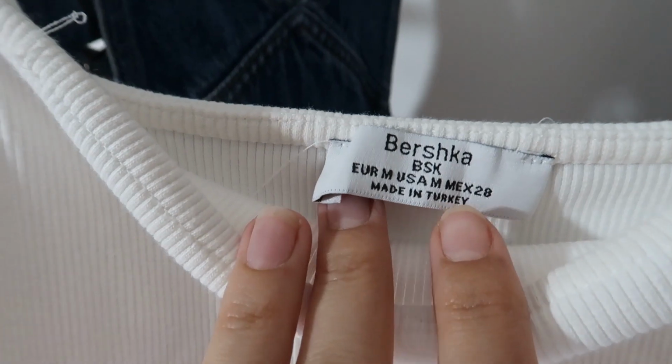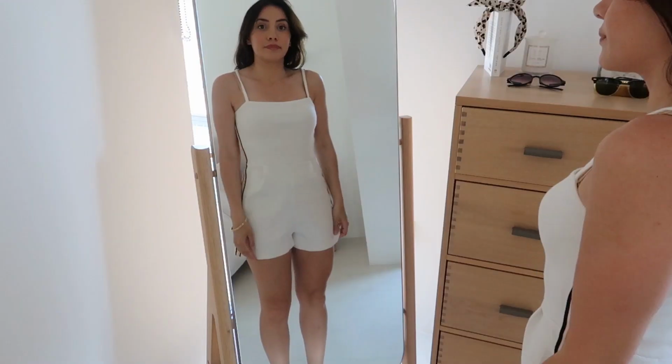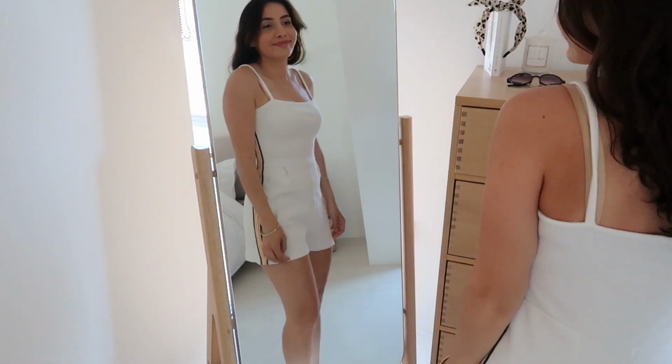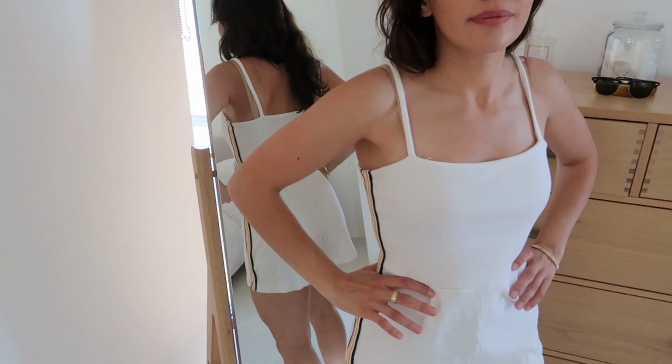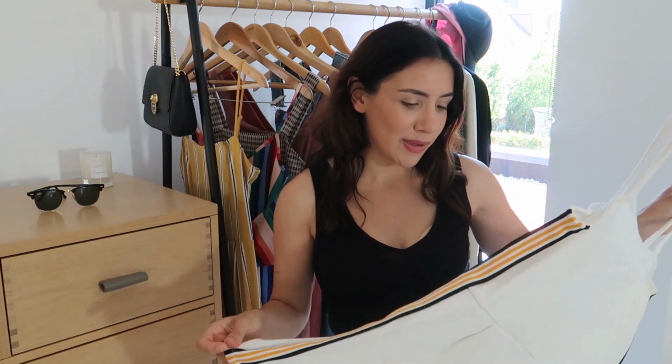This is also from Bershka. I think I bought it in a medium and I wanted it a little bit baggy. I didn't want it to cling to me. I wore it yesterday at the beach. And yeah, I know sometimes it's really annoying having white items, keeping them white, but when they're on, you're just like, yeah, I really like wearing white. I think it looks quite nice on my skin when I've got a tan. I remember wearing this quite a lot in Greece as well when I was on the boats, and everyone was like, why are you wearing white? And I was like, living my best life, hun.